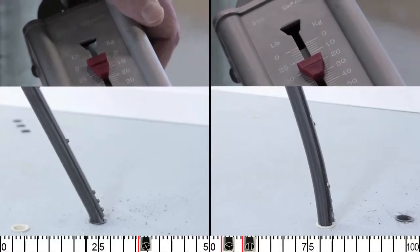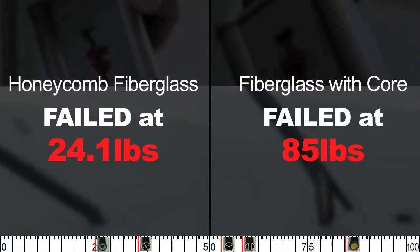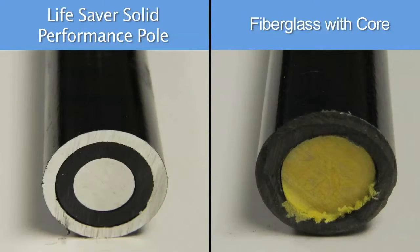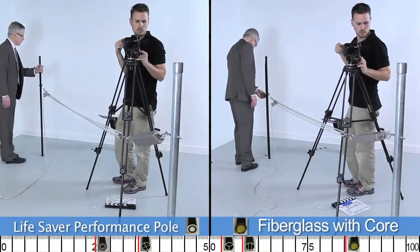Listen. When the fiberglass pole breaks, it really shatters. The fiberglass pole has performed the best with what we have seen so far. Now it's time to see how Lifesaver's pole measures up to the better fiberglass pole.